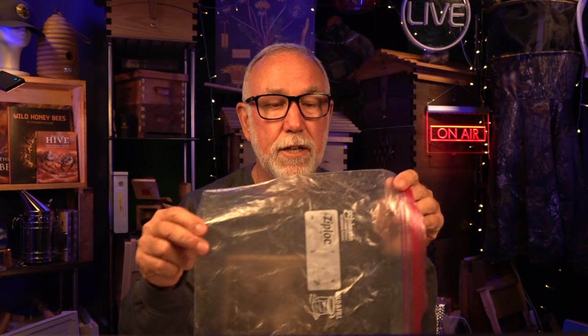I can put sugar syrup in here and feed only the honeybees. Now, let's take it a step further. We know the wasps can't get those resources, honeybees do. So I just occupied the honeybees, good job.